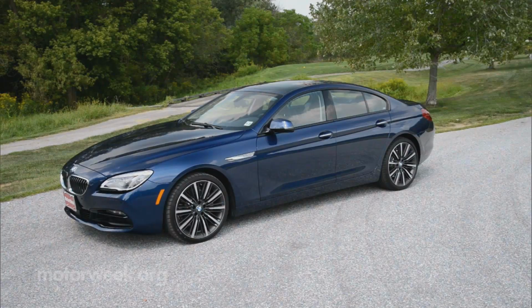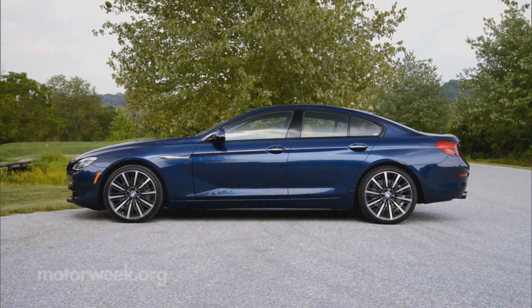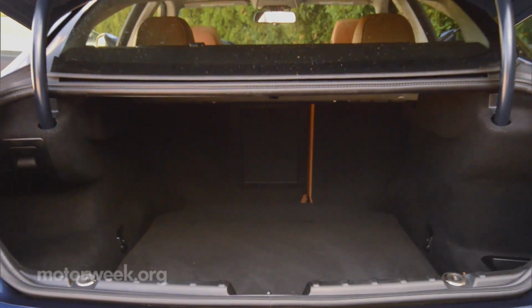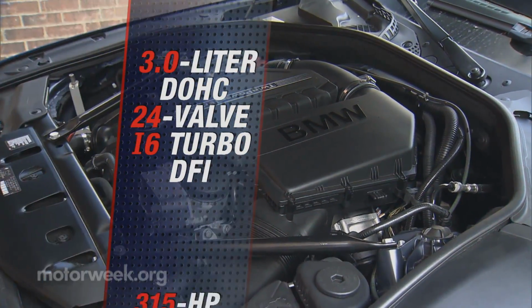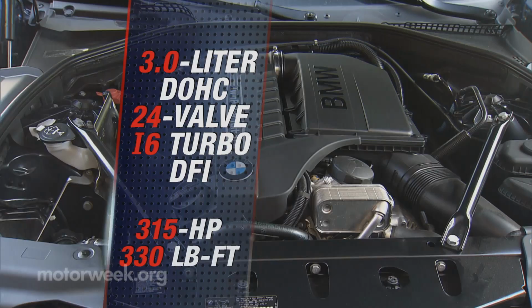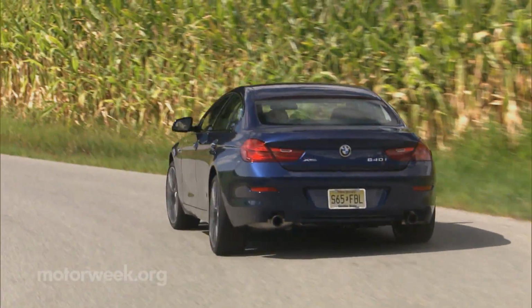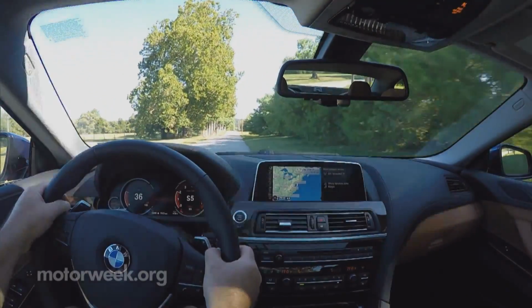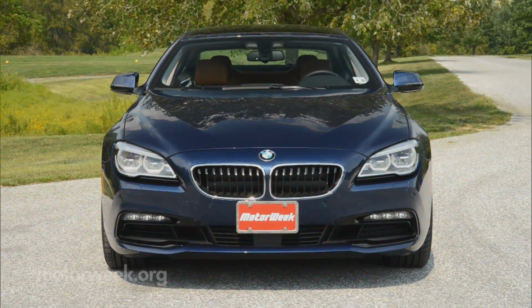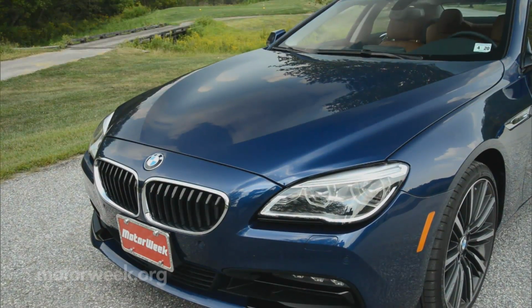Now, as for Big Brother 640i, despite sharing the Gran Coupe designation, it's actually a traditional 4-door sedan with a proper trunk. And regardless of having 40 in the nomenclature instead of 35, it shares the same 3-liter engine, though the turbo works a little harder here for 315 horsepower. A bigger 445 horsepower V8 is also available, and as in the 4 Series, all-wheel drive with either engine. So now that we've fully complicated everything as much as possible, we'll say that this recently refreshed 640 is even better looking than the 435.